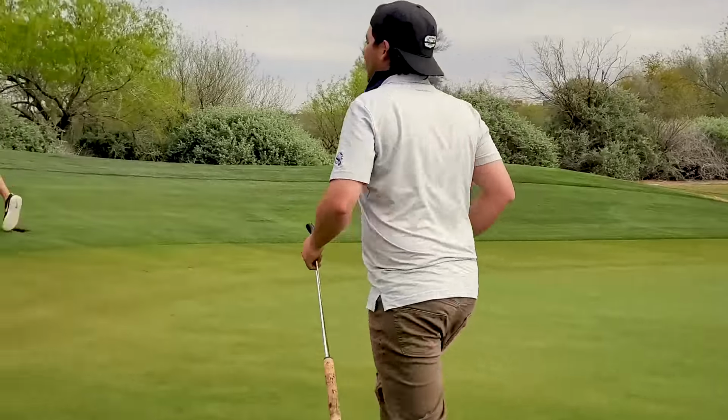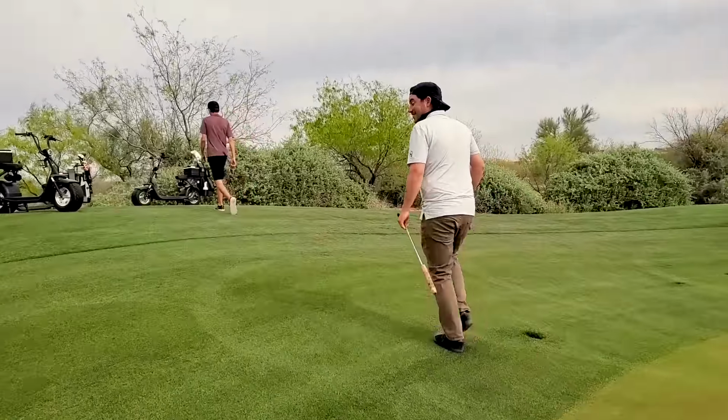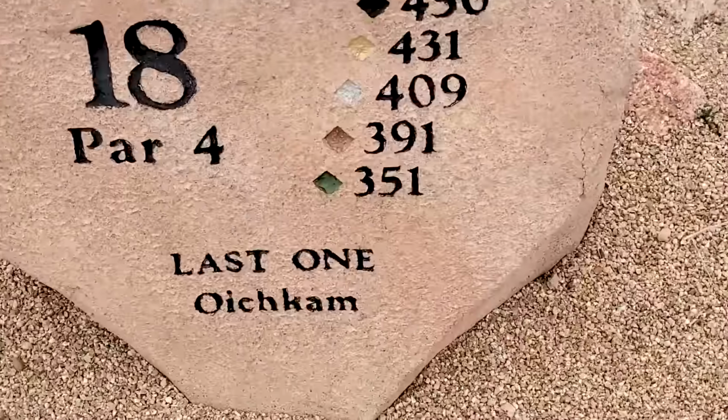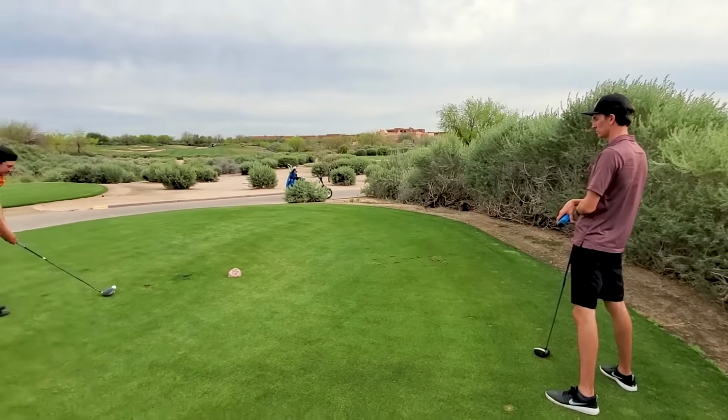And it's in. And we got a match, folks. We have got a match. Hole 18, last one. All right, we got a match, folks. All square, last hole.